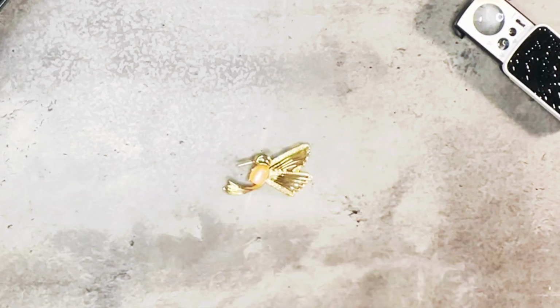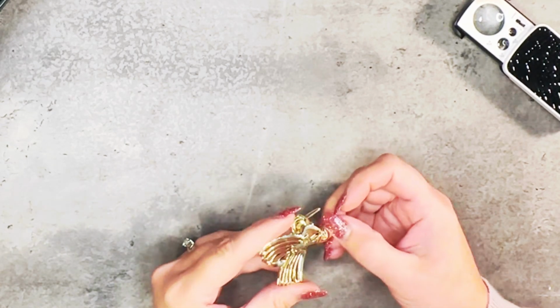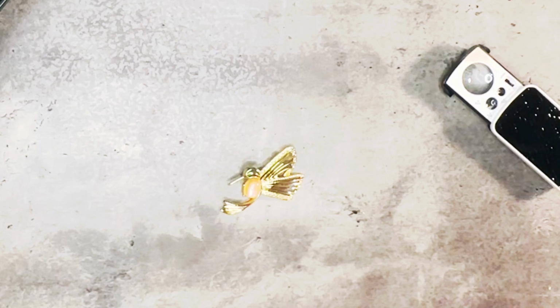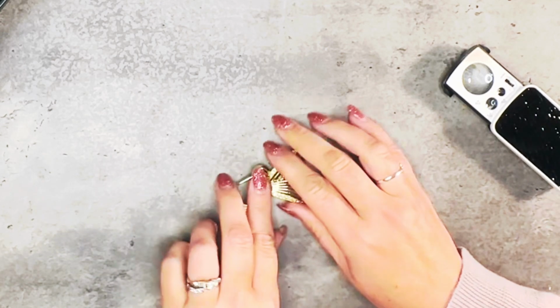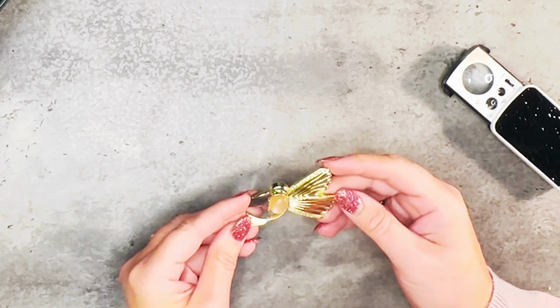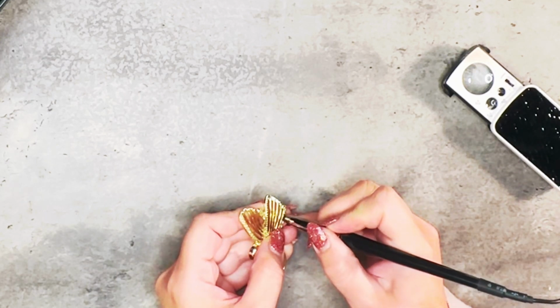Ooh, here's another bird. Let's see how many good things they had there. I probably could have spent more time searching for earrings or pendants or what have you, but I was there quite a bit. Okay, there's no markings on this one. This is beautiful. I don't know what that stone is. This might be a stone. It's really, really pretty. It's even got rhinestones on the little wings.